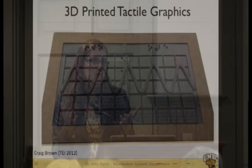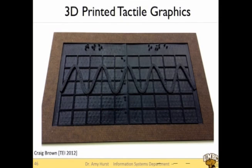Now the current output from VizTouch makes these little plastic cards. They're roughly 3 by 5 inches. Since this may not always be large enough to convey a full graph, we've also successfully built and tested prototypes that can combine several of these cards to create a much larger one.